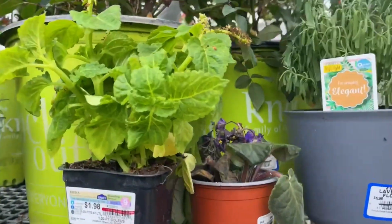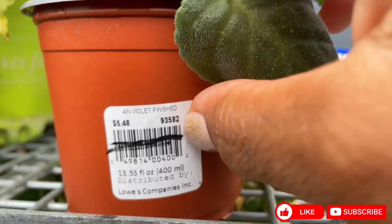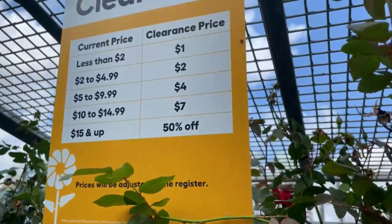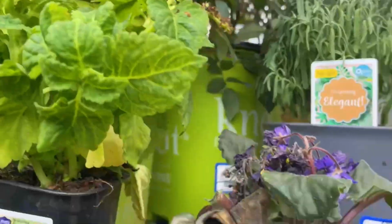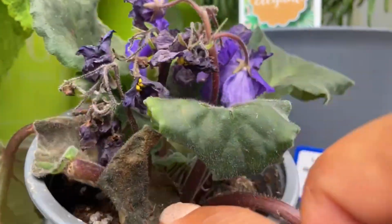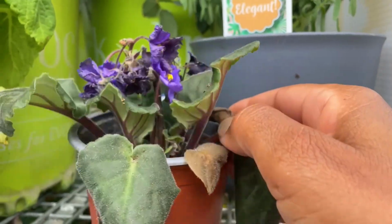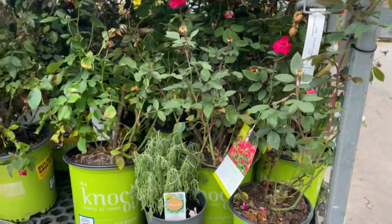Oh my goodness, y'all. Look at here. An African violet. See that line through it? It's on clearance. So $5.48. Because it's $5.48, that means that we would pay $4 for this African violet. Would y'all buy this? Should I buy it? Stay tuned to the end of the video to see if we get that.